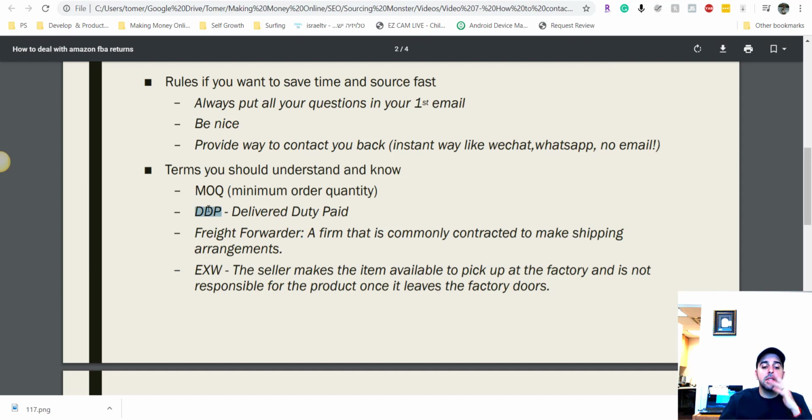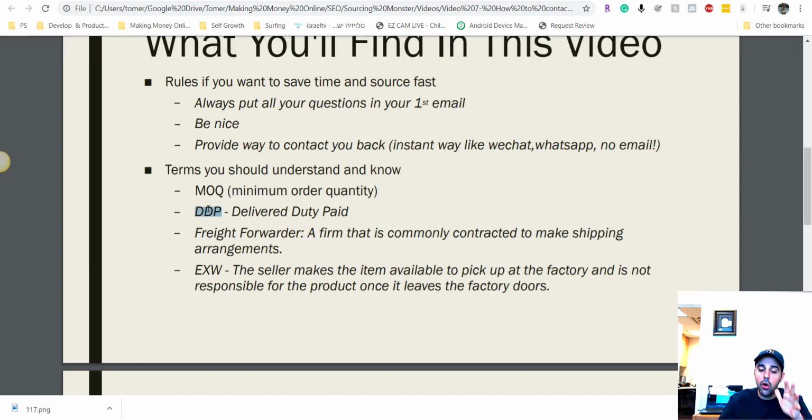DDP. It's a very important term that you need to know when you talk with the freight forwarder or with the factory, because I like to ship with a freight forwarder. A freight forwarder is basically a company, a firm that only does shipping. That's their specialty. They can get you the best rates. They can help you with logistics, getting the products from the factory, picking them up. In some cases they will do inspections, you have to talk with them.